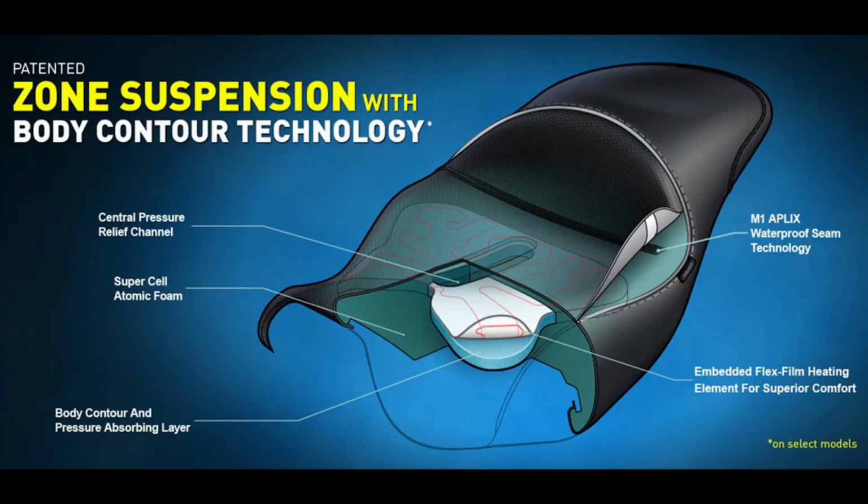Sargent seats are fully waterproof, so you don't need to worry about rain covers. They don't use gel inserts that hold heat way more and can harden over time. Instead, they use a patented memory foam over supercell atomic foam system. This memory foam layer perfectly conforms to your shape, eliminates hot spots, and has a pressure relief channel down the center. The main foam is contoured better than typical stock seats, improving overall comfort. They're firm but not hard.